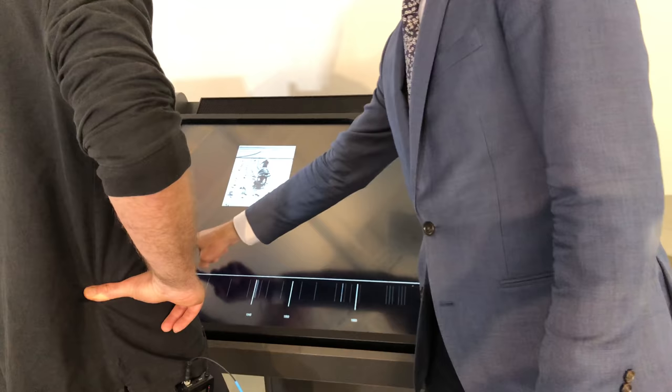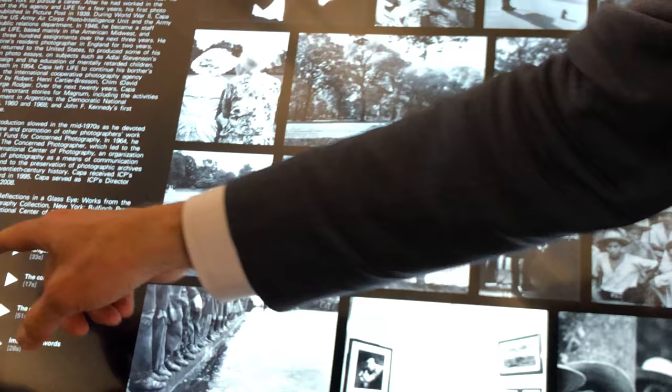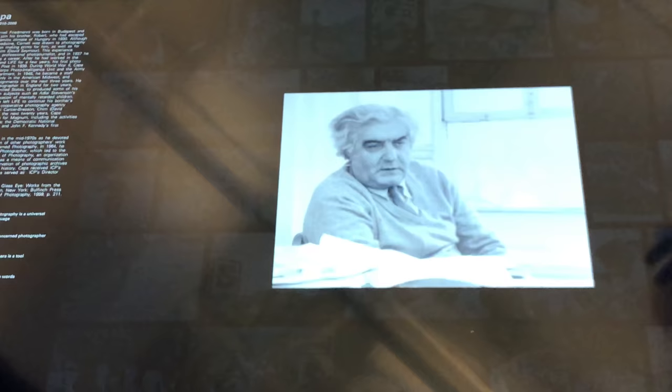And I can click on the actual photographers. I want to pick, well, I want to do Cornell. Cornell Capa, for example. I can actually now show you. Now it's Cornell video. So on some of them there's video. So here's Cornell. Oops, the sound is not on.